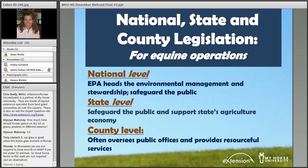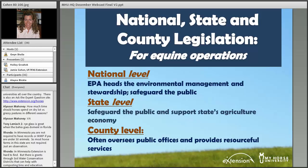National, state level, county legislation. Okay, there is national legislation, that's EPA, and I did not write that, and I apologize. State level legislation is called DEP. EPA is the Environmental Protection Agency. DEP is the Department of Environmental Protection. That's state. EPA is national. Generally, it's state legislation that you're going to get. And then, of course, there's county legislation.